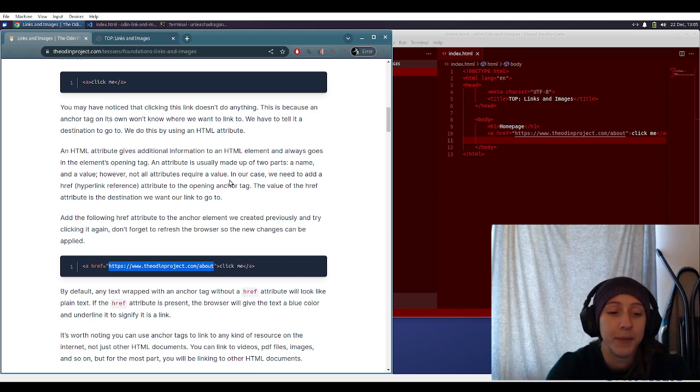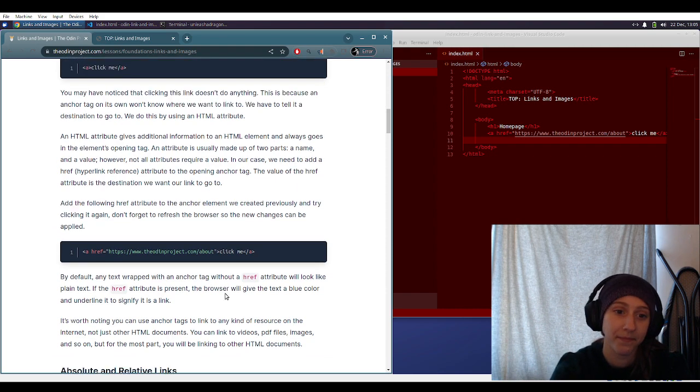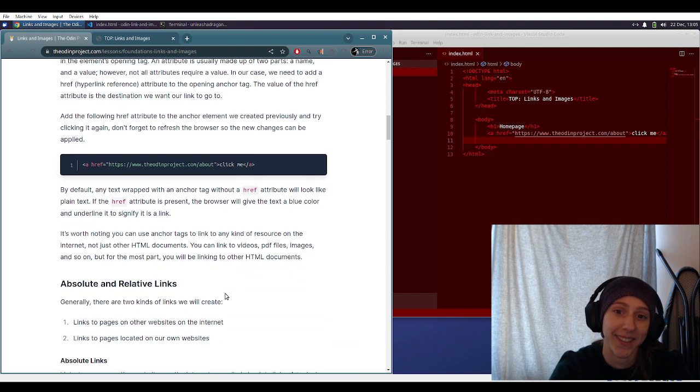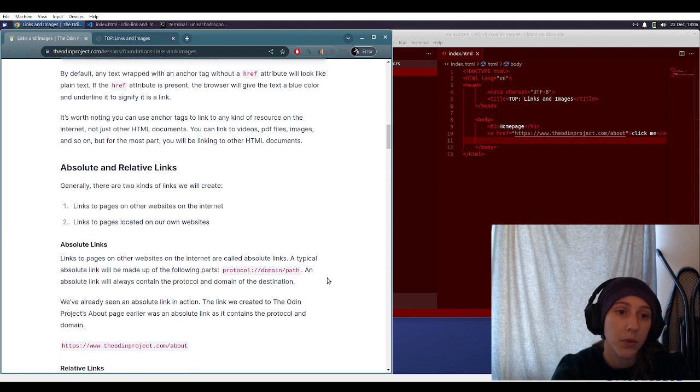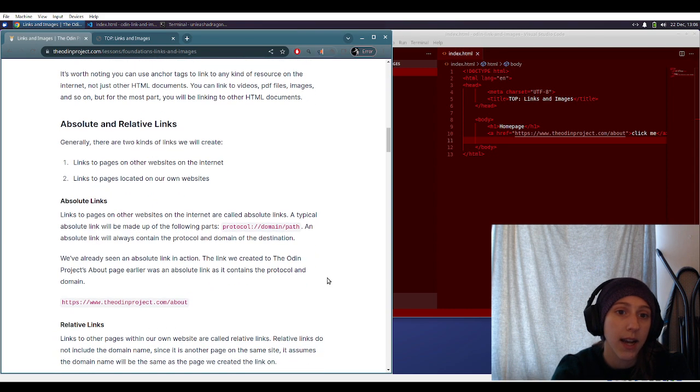Cool. By default, any text wrapped within an anchor tag without an href attribute will look like plain text. If the href attribute is present, the browser will give it a blue color and underline it to signify it as a link. It is worth noting that you can use anchor tags to link to any kind of resource on the internet, not just other HTML documents. You can link to videos, PDF files, images, and so on. But for the most part, you will be linking to other HTML documents.